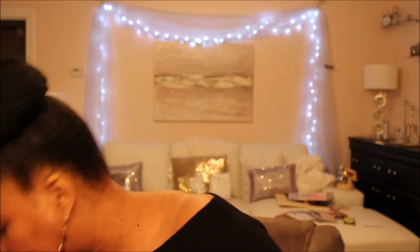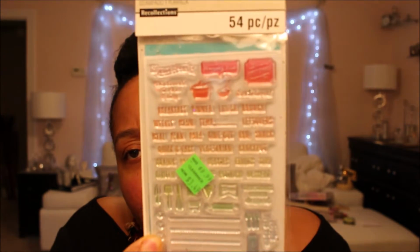Yeah, so now we're going to move on to, who is this? Michael's? Yeah, Michael's. Okay, just a couple items from Michael's clearance. Down there, clearance aisle, they had these planner accessories. These are stamps. And they're just little, you know, theme stamps. I want to say there was a percentage off of the clearance when I got these. And I can't remember what they were. But anyway, they were clearance from $9.99 to $3.49. So I got this particular one here.